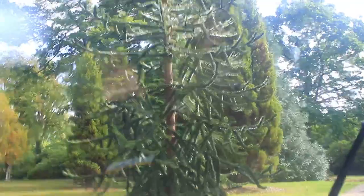That's a cotoneaster tree. It's a shrub, really. The monkey puzzle tree, you let the kids climb this one? Yeah. It's what they call the Chilean monkey puzzle tree. It's a native of Chile in South America, the national tree of Chile.